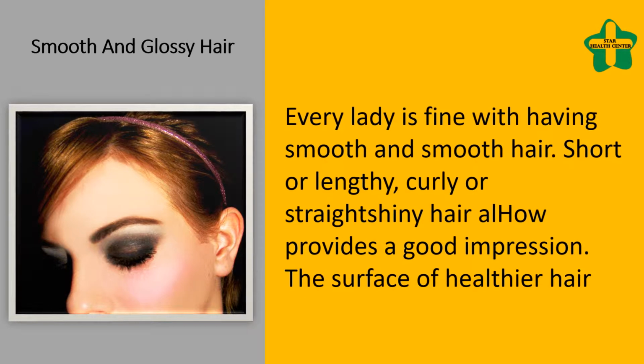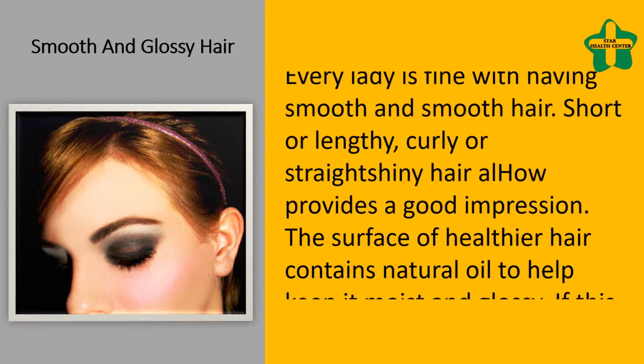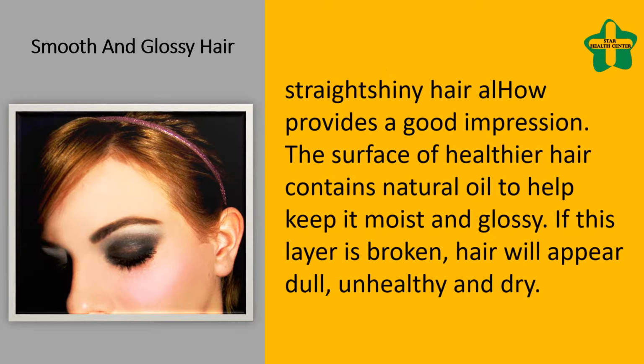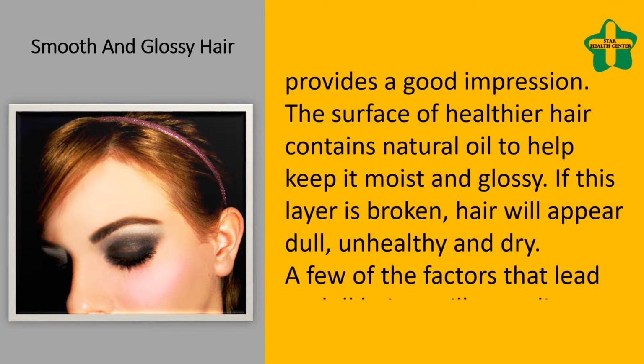The surface of healthier hair contains natural oil to help keep it moist and glossy. If this layer is broken, hair will appear dull, unhealthy, and dry.